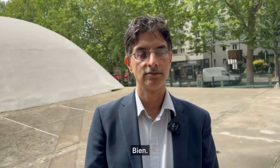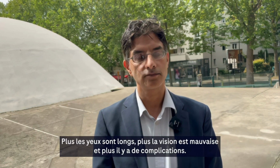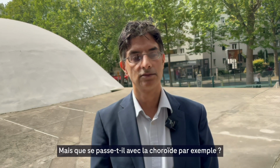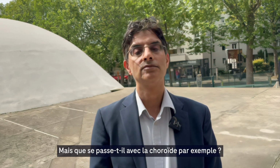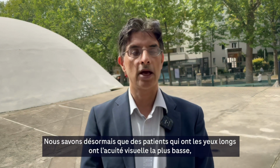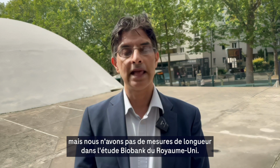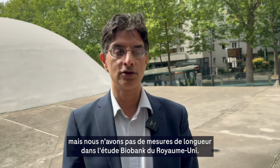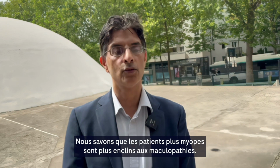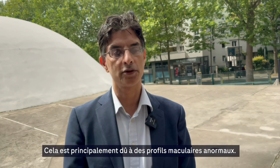Nice. And finally, the longer the eye, the lower the vision, the more complications. But what happens with choroids, for example? So we know that patients who have long eyes, but we don't have length measures in UK Biobank. We do have refraction. We know that patients who are more short-sighted are more prone to maculopathy. That's mainly driven by abnormal curve.